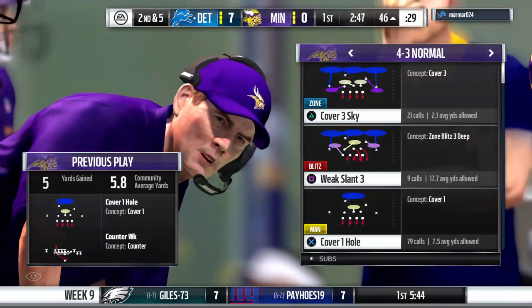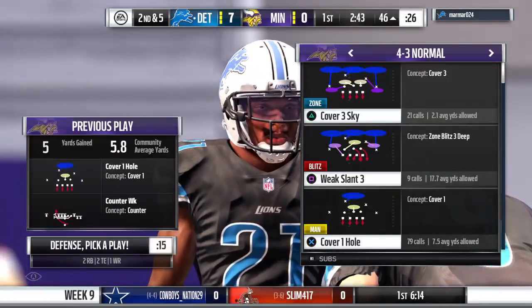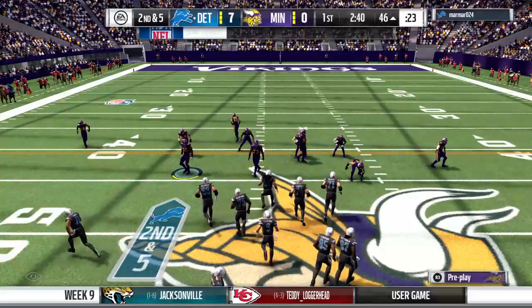I think pressure is always the first way to go. You love pressure. I love it. We'll see if they dial it up this drive. 5 yards left for the offense. It's second down.